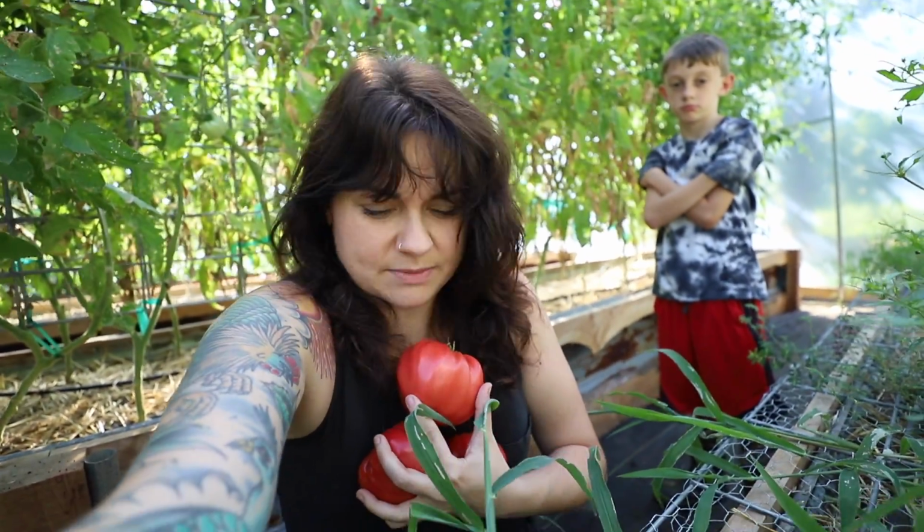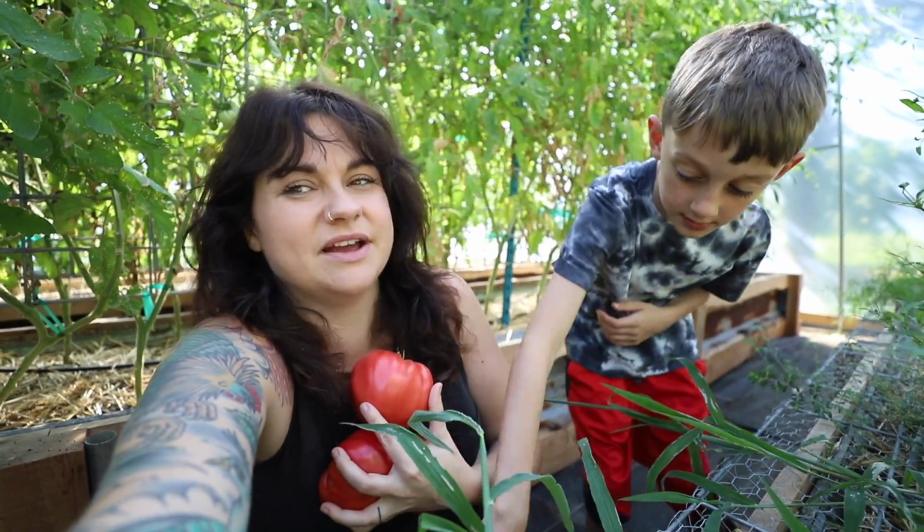Oh, there's still a tomato in my lap. Here, Toby, grab that one and hold it, the one in my lap.